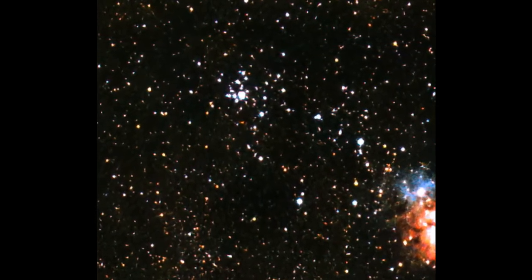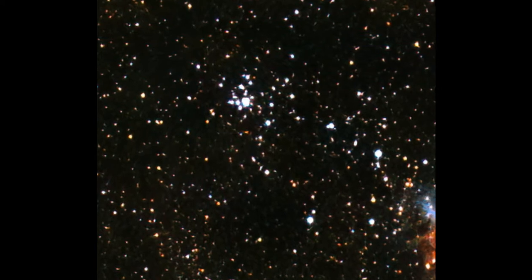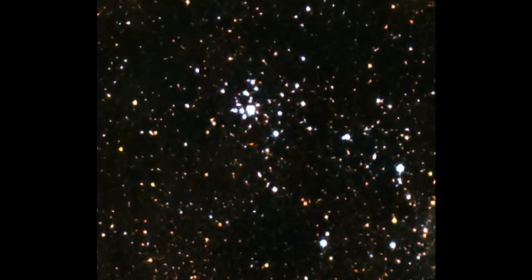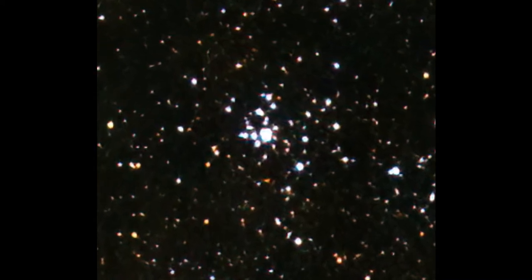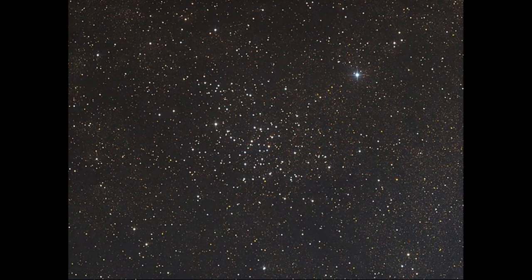Our next object is big and bright, but with open clusters, that makes them tough to stand out, especially against the star-rich region of the Milky Way. M23 glows at magnitude 5.5 and spans 35 arc minutes, making it appear larger than the full moon. Made up of hundreds of faint stars, in binoculars it will appear as a hazy glow, while in a telescope at low magnification, you'll be able to pick out several dozen stars within the cluster.